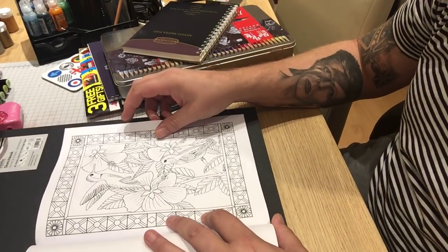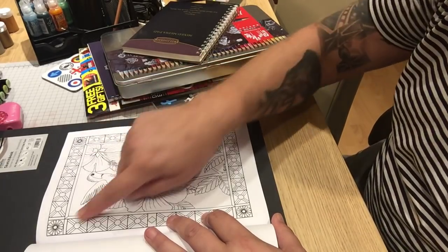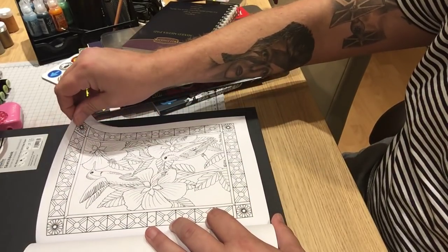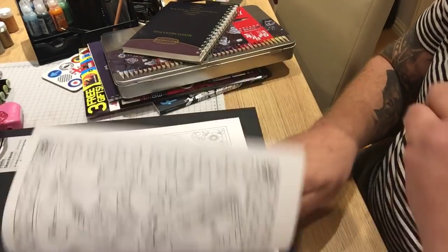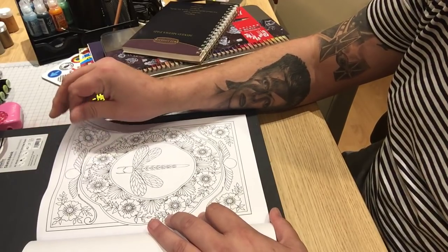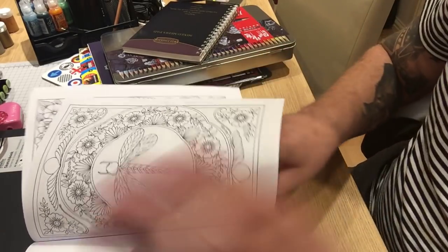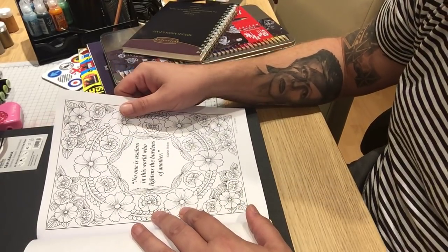Got this very beautiful one here, a couple of birds, but the framing on this is ideal for brush markers, I would say, or gel pens, and then the pencil in the middle. It looks super cool. I really do like this one as well, the dragonfly and all the floral art around it. Very, very nice image. So you do get the best of both worlds with this book, really.